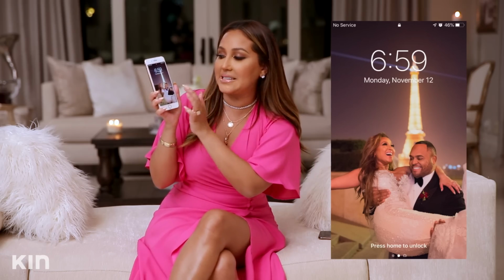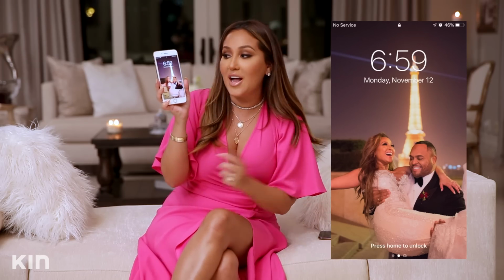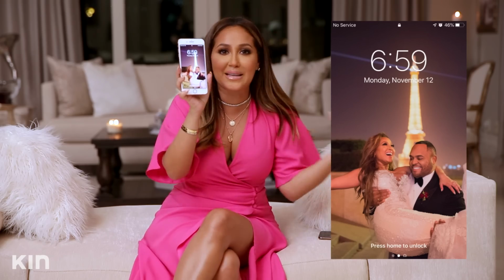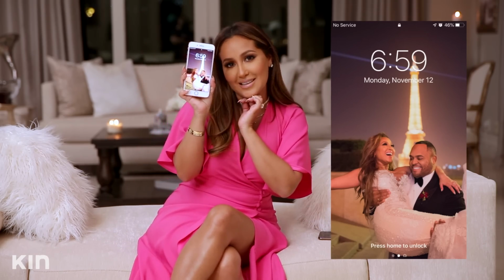First of all, I want to let you know what my lock screen is. You guys asked and were wondering, and it is a photo of Israel and I. A lot of you have actually seen this photo because I tend to screenshot when it's 11:11 and then I post it on my IG story. But this is actually a candid photo that we took in front of the Eiffel Tower after we got married. And I love it because it shows how genuinely happy I was. He picked me up and I was like, yes! And it's just an awesome memory, and I think he looks really handsome in it. That is my lock screen. Now, let's go through my phone.